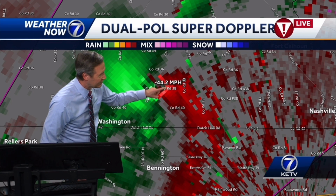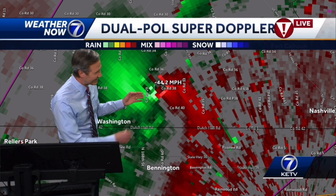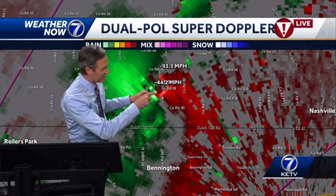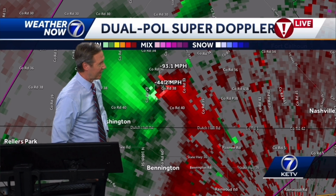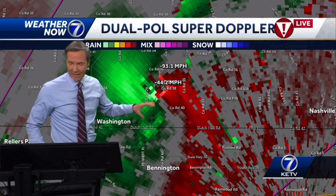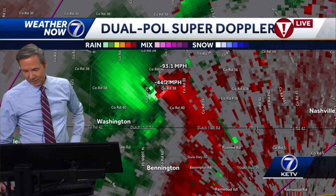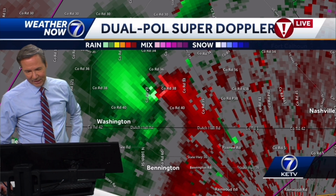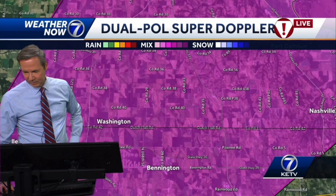So this is the circulation that we have right here. When it gets tight like that, when the red and green are right next to each other, very impressive spin so close together, and that's what we have at the moment. This is into Washington County, but there's been a lot of development in the last 20 years in that area, and there are many, many areas that have homes.